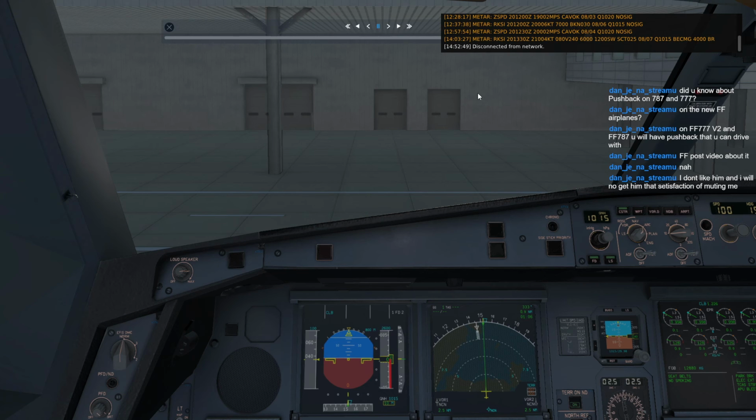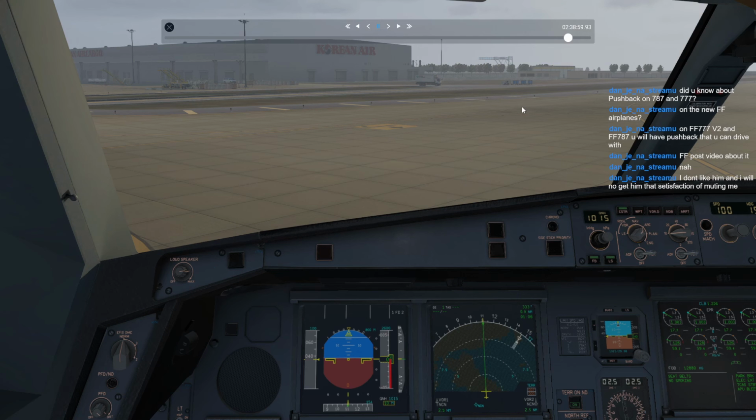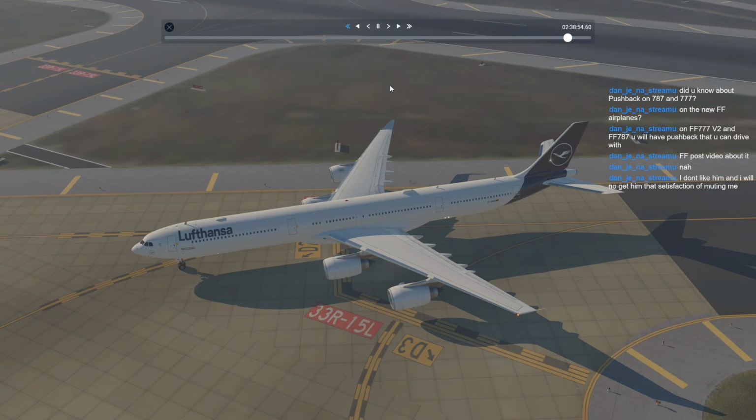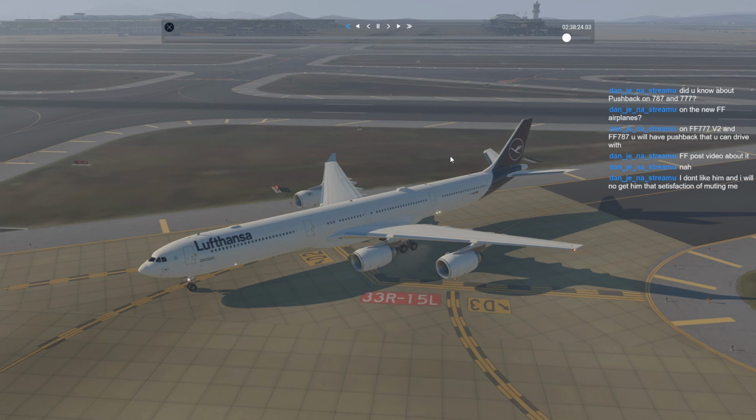Alright, I'm just waiting for this window to disappear. Please go away, sir. Thank you. Let's see, let's get an outside view instead. It seems that I'm actually getting okay good at landing with the A340.